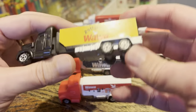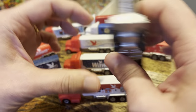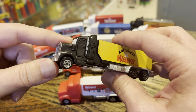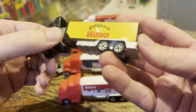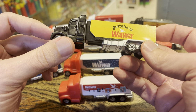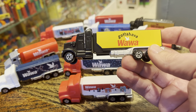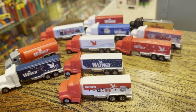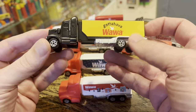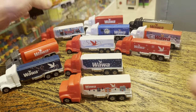In 2010, it doesn't say 2010 edition on it because nobody knew there was going to be a 2011 edition, and in fact there was not. But this is a cool black cab, which is, I don't want to use the word rare, but it is not a common cab color. Most of them that you're going to see, and there are, I don't even know, 100 different advertising trucks, are going to be red, white, or blue, like you see here, reds and whites, the occasional blues. The black one's kind of neat. Gotta have Wawa, and that's 2010.